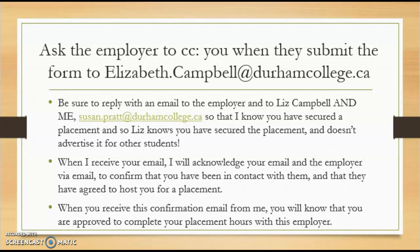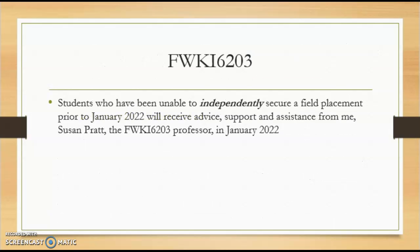When I receive your email, I will acknowledge your message and I will also contact the employer. This will confirm you have that placement. And when you receive this confirmation email from me, you will know that you're approved to complete your placement hours with this employer. For students who have been unable to independently secure a placement, again, I will provide assistance in January.